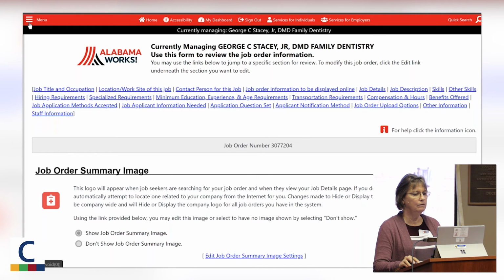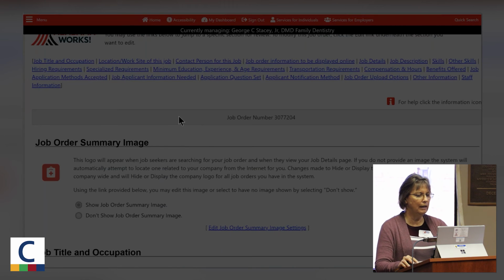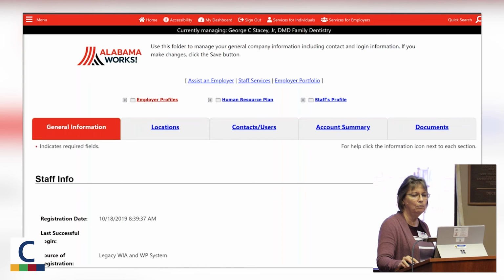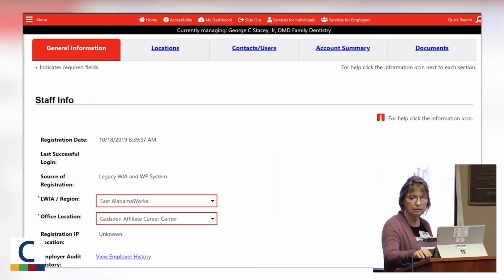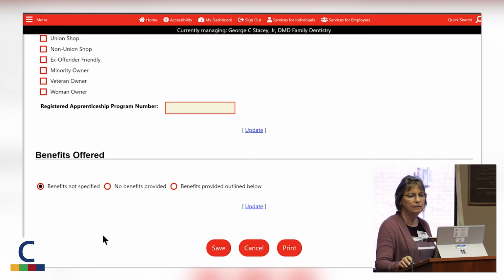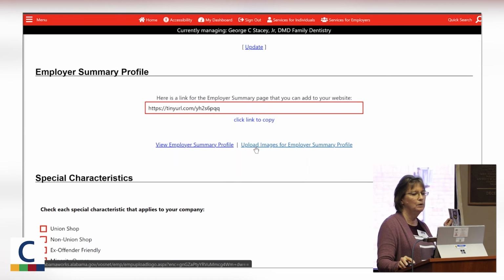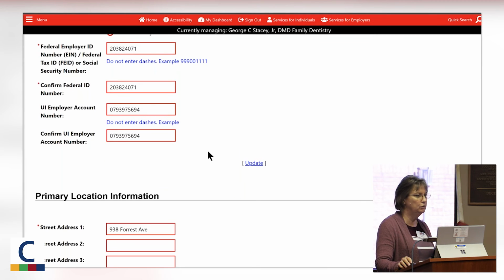Under your corporate profile, let me go back here. You can actually add, you see that little icon right there? That's a default icon. But now, in your employer profiles, at the very bottom, let me just go down to the end. Let me see. All right, here it is. It's under the employer summary profile. You can upload images for the employer summary profile. That means when a job seeker looks at your job, they'll see your little company logo instead of that generic logo that it showed on that icon.